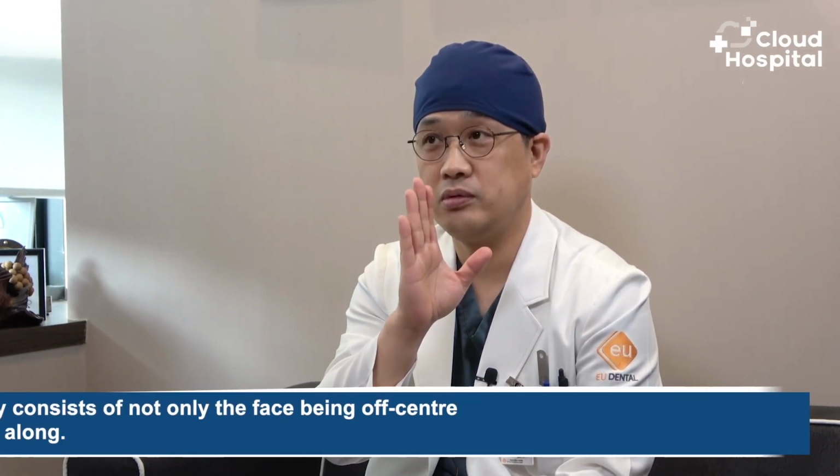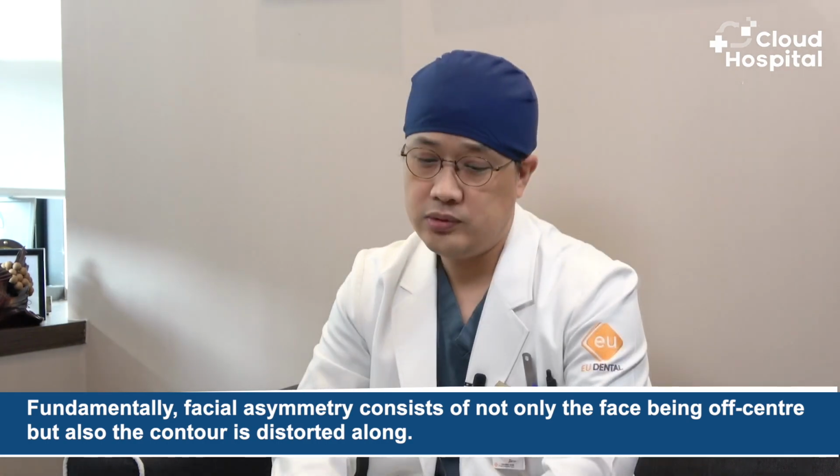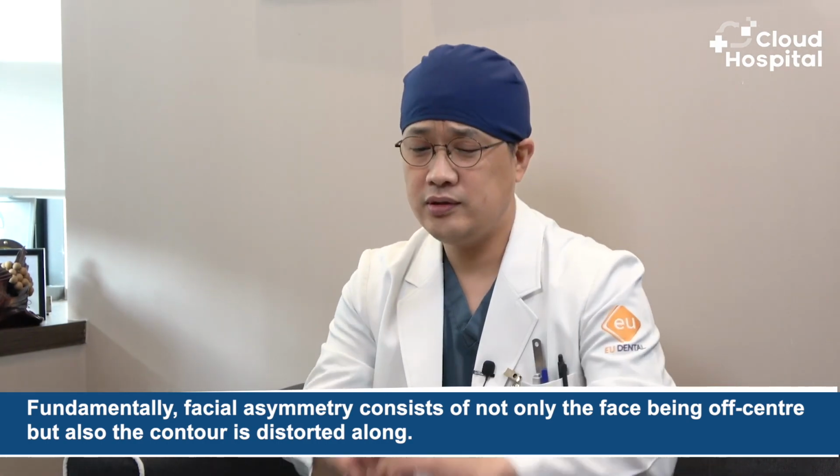And then there's the case when the face is a bit off-center, but the patient is not bothered by it, then facial contouring can be enough. Fundamentally, facial asymmetry consists of not only the face being off-center, but also the contour being distorted along with it. So it is common for double jaw surgery to be the more adequate and more effective solution. But of course, there are individual differences for each patient.